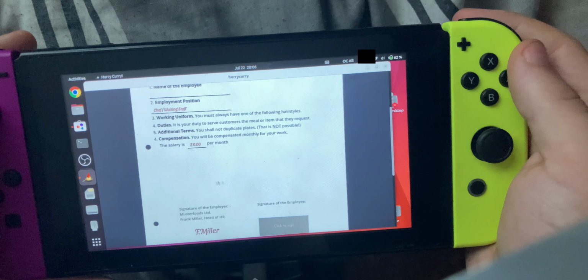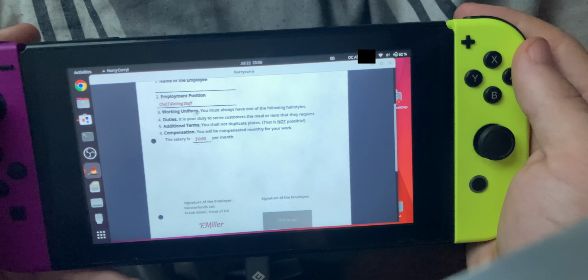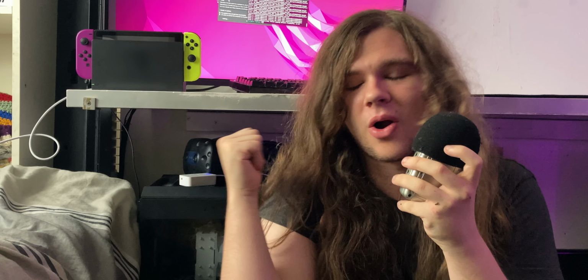To prove that, I went and tried Hurry Curry again, and this time it did launch, but it seems like something on the main menu wasn't rendering because I couldn't get past it. And yeah, I could spend more time trying to get other games working or emulation or anything like that, but emulation would make Nintendo even more angry than they already are.